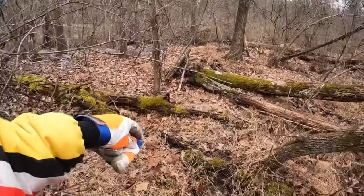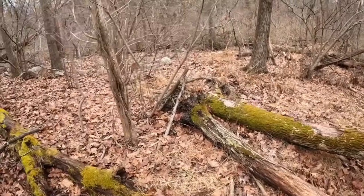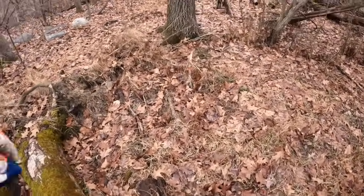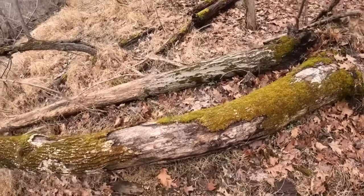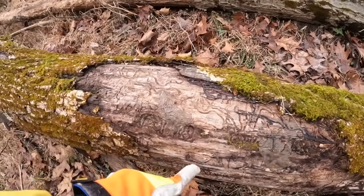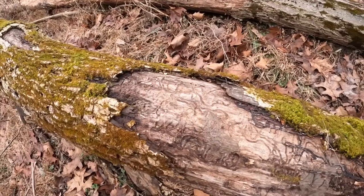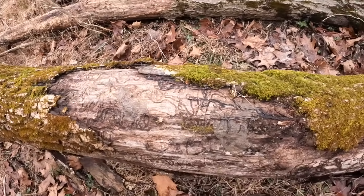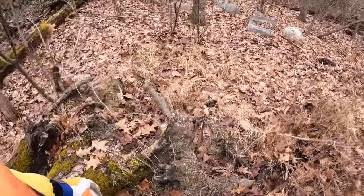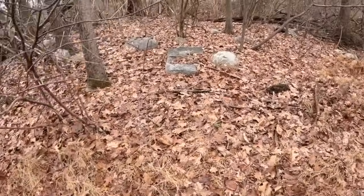Oh yeah, here's where we found the bottle dump a couple of years back. Oh, look at that. It's almost like some sort of ant or something crawled through that, dug away some stuff. Unless that's electrified. Yeah.